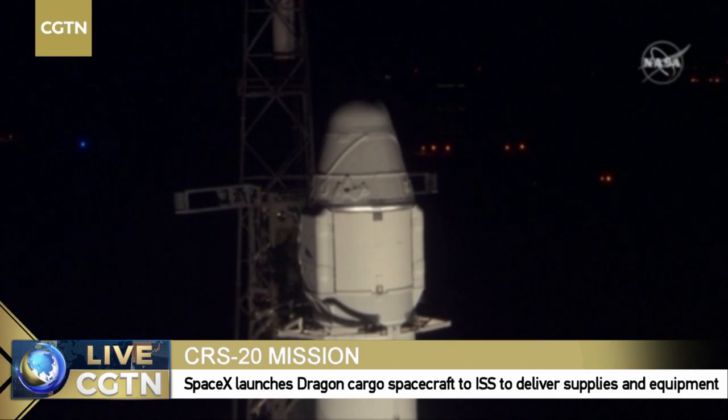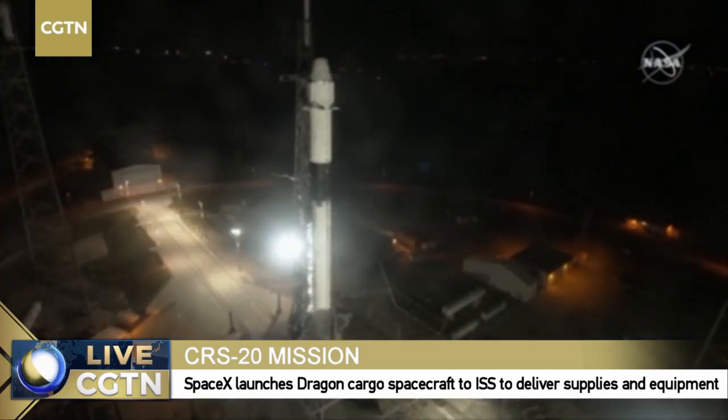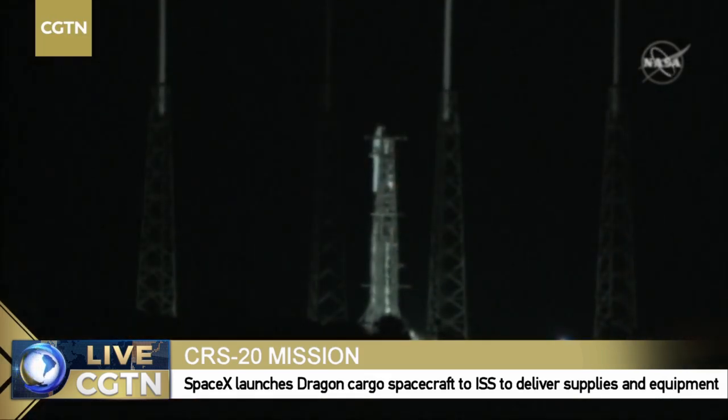After stage separation, we'll be attempting a landing at Landing Zone 1 in Cape Canaveral so it can be reused on future missions. And if that landing is successful, it'll mark our 50th successful landing of a first stage. Now, there is a pretty good crowd behind me that are eagerly awaiting this 21st trip to the space station, and we're all really looking forward to a successful launch tonight. So back to you, Tammy.